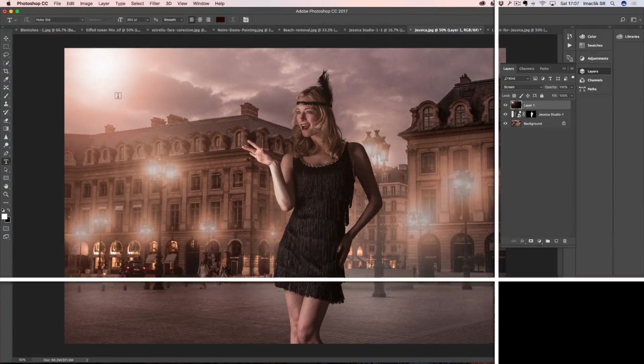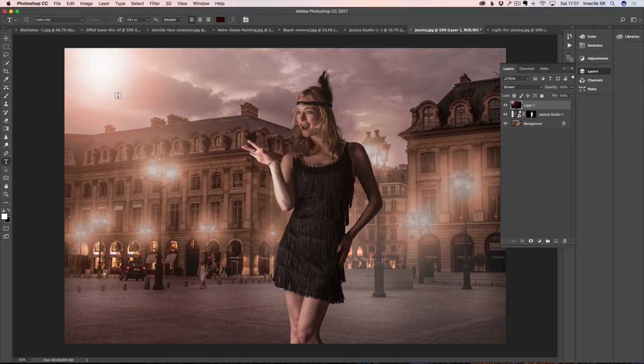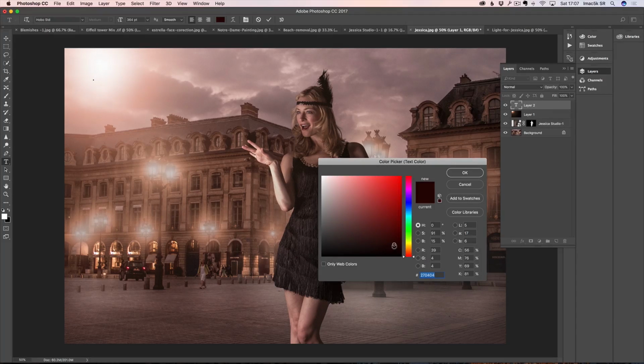As a quick technique, I want to show you how to add letters, type, to your composition or your photo. So I'm going to press T for the text tool, which is here. I'm going to click here once. Now I got a big cursor, and you can choose the color. So I'm going to take a color, maybe like a black, but with a little bit of brown in it.